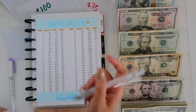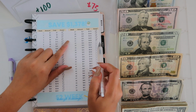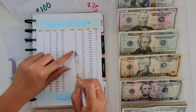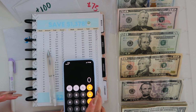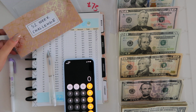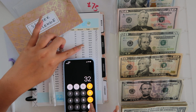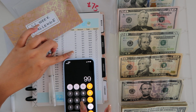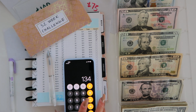This is my sinking funds binder, but I do keep my 52-week challenge envelope in here. All right, so there are 4 weeks in August, so I'm going to take week 32, 33, 34, and 35, and we're just going to add those together, and that is what we're going to be stuffing for our 52-week challenge for the month of August. So we're going to add $32 plus 33 plus 34 plus 35. So $134 will be going into this envelope.